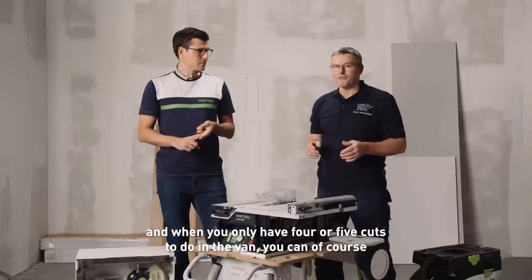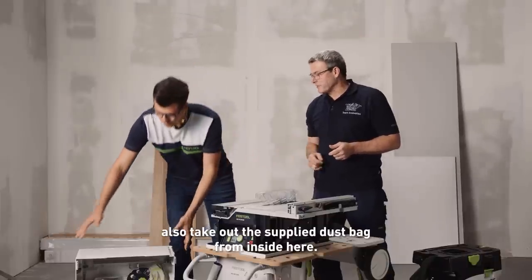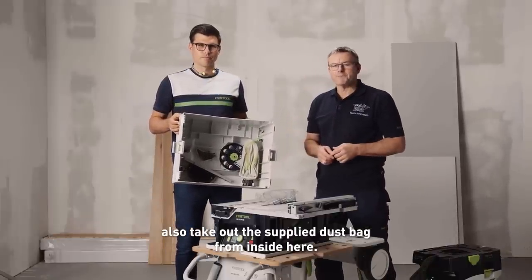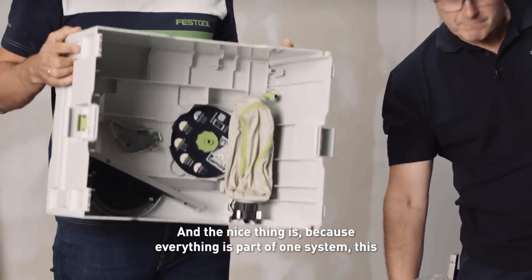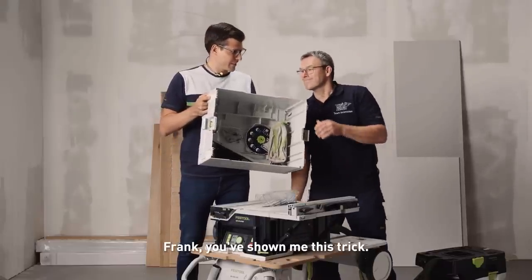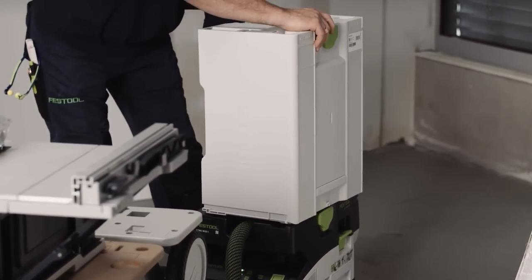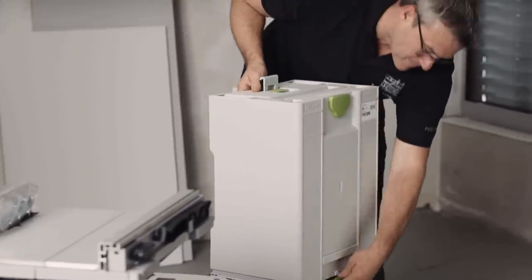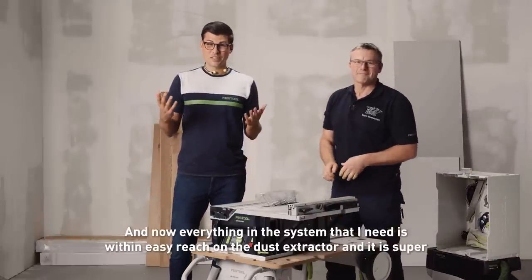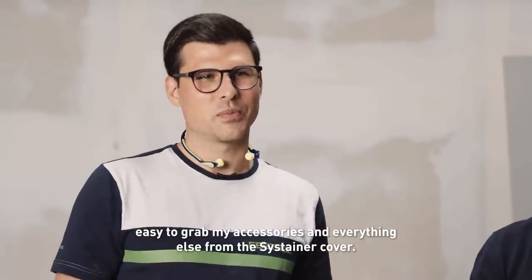And when you only have 4 or 5 cuts to do in the van, you can, of course, also take out the supplied dust bag from inside here. And the nice thing is, because everything is part of one system, this cover also fits wonderfully on top of the Festool mobile dust extractor. Frank, you've shown me this trick. And now everything in the system that I need is within easy reach on the dust extractor, and it is super easy to grab my accessories and everything else from the sustainer cover.